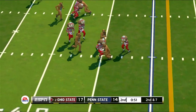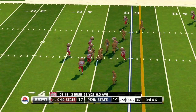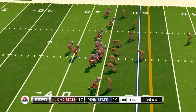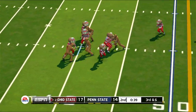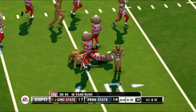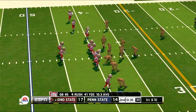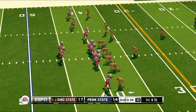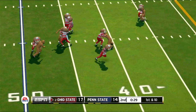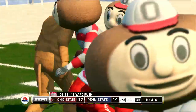He's on the run. He's brought down in the open field. He's scrambling. He's at the 40, and down he goes at the 39. That's a gain of 16. That makes it first and 10. Now he tries to buy some time, and he's tackled at the 25.